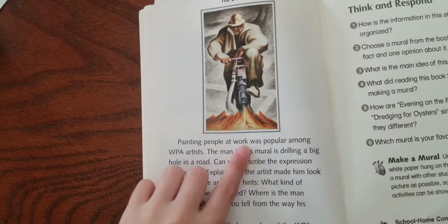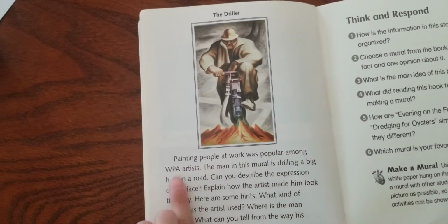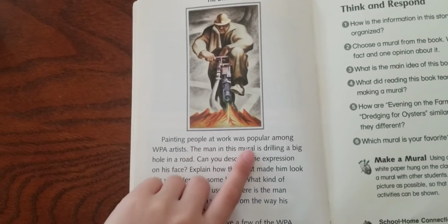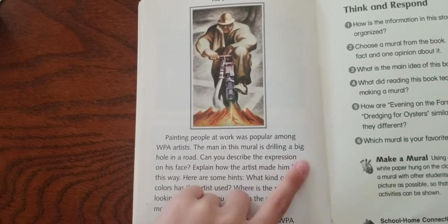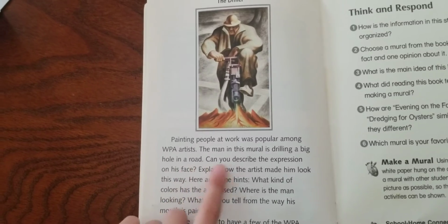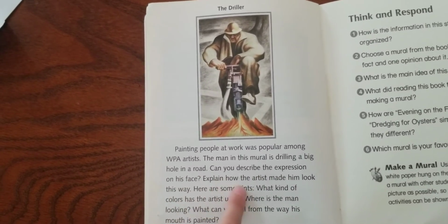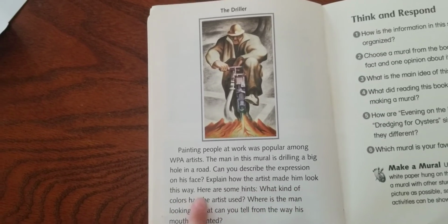Painting people at work was popular among WPA artists. The man in this mural is drilling a big hole in the road. Can you describe the expression on his face? Explain how the artist made him look this way.